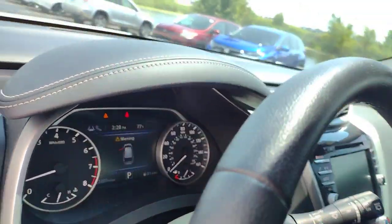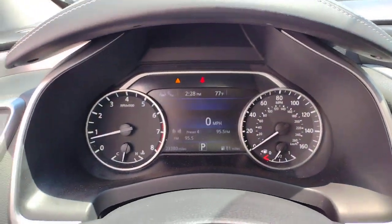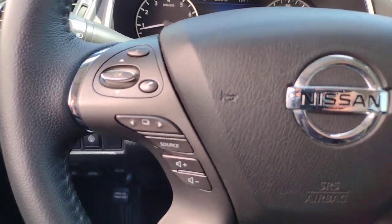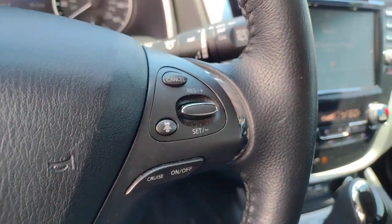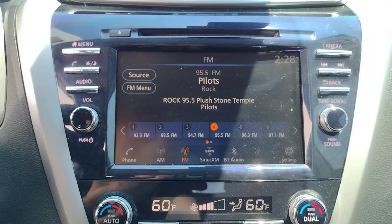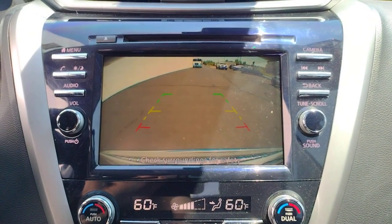These are just some of the great options this vehicle comes with: pre-collision system, proximity key entry, keyless entry, all-wheel drive, lane keeping assist, V6 cylinder engine, heated mirrors, backup camera, aluminum wheels, blind spot monitor.